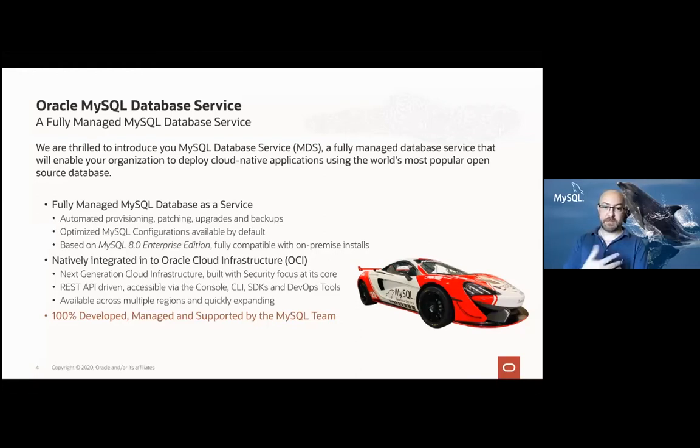As I said, it's natively integrated into OCI. So that means it's built on its next generation infrastructure. Security is built in at its core and its focus. And it's released with the full range of interfaces that OCI has by default, so all of the standard console, CLIs, SDKs. It's available in multiple regions. As of today, it's in Ashburn, Phoenix, London, Frankfurt, and Sao Paulo, and it's quickly expanding into others. And as I said, it's fully managed and developed and supported entirely by the MySQL team.